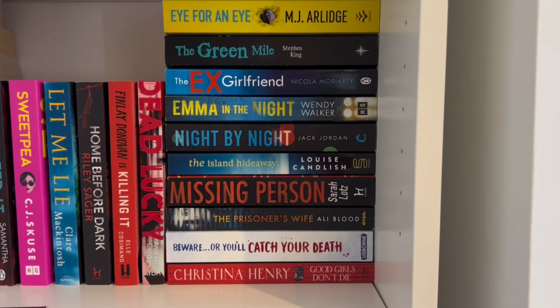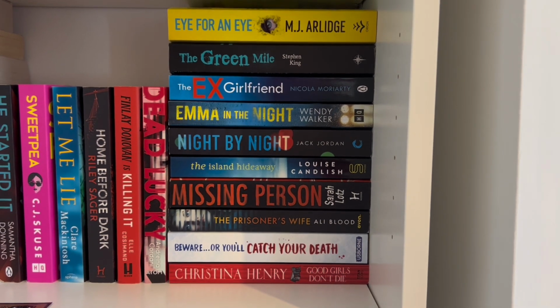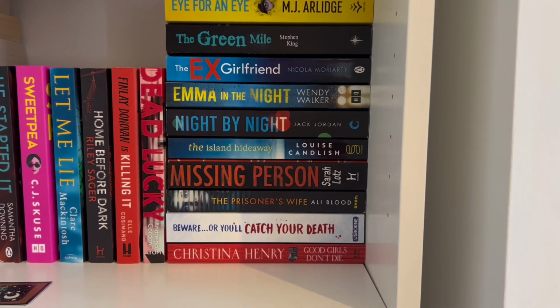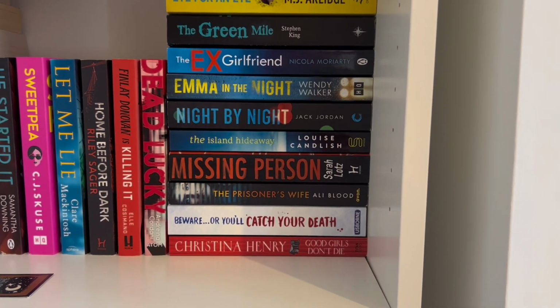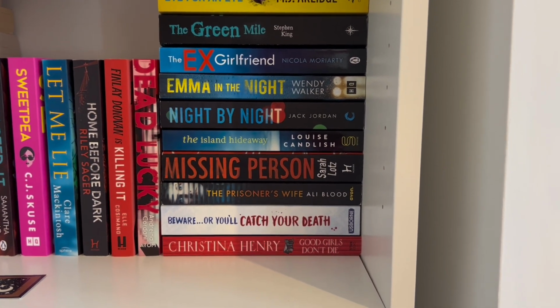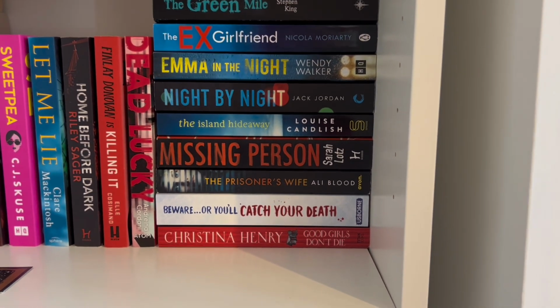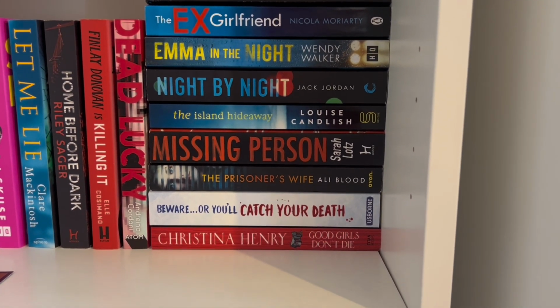And we've got another reading stack which has Eye for an Eye, The Green Mile, The Ex-Girlfriend, Emma in the Night, Night by Night, which I absolutely loved by Jack Jordan, Island Hideaway, Missing Person, The Prisoner's Wife, Catch Your Death, and Good Girls Don't Die.